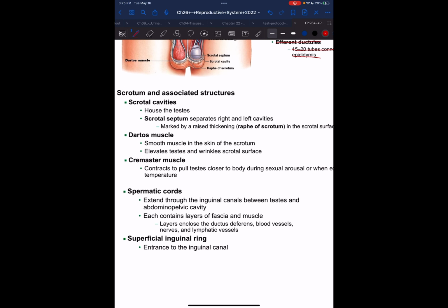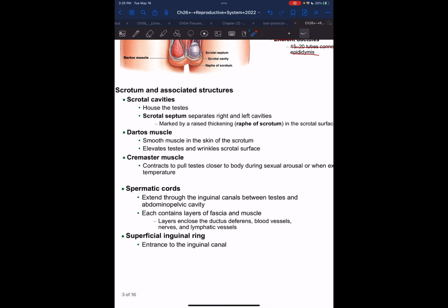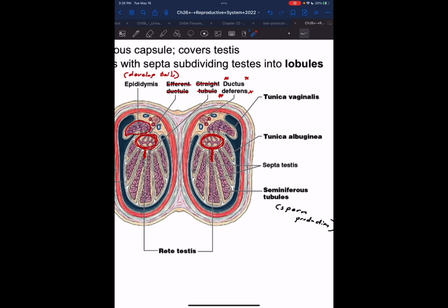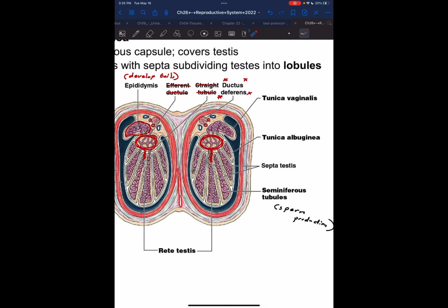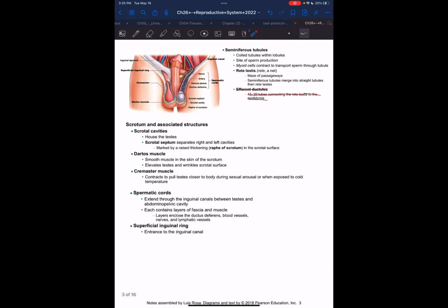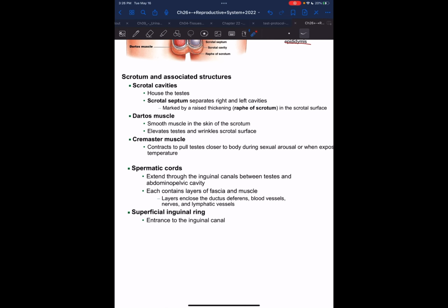The scrotal cavities is what's going to house the testes, all in general. The septum, do not worry about this either. But just keep in mind that your testes can be divided into a left and right. So if you look at this midsection here, this is what we mean by a left and a right. But you will not have to worry about it for the exam. I'm trying to limit the material you need for the exam since it's coming up.